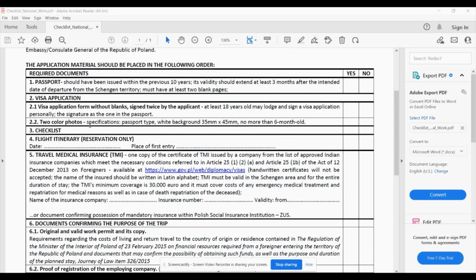And the next document is the color photos. The color photo has a specification: white background, specific size, and it shouldn't be older than 6 months. You could go to certain studios which take photos specifically for Schengen visa, if you know of one already. If not, you could visit the VFS center. They too provide photos directly at the center.